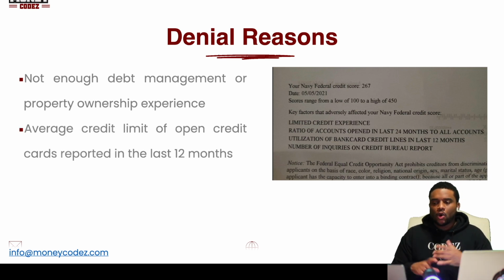Average credit limit of open credit cards reported in the last 12 months. Now, this one should be familiar if you've seen the video I did on Vantage 4.0 and FICO 10T. The banks want to see what your balances have been like over the last 12 months. And pretty soon, once more lenders start adopting these new scoring models, it's going to be 24 months.